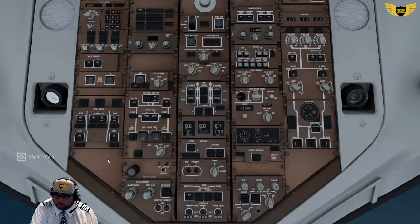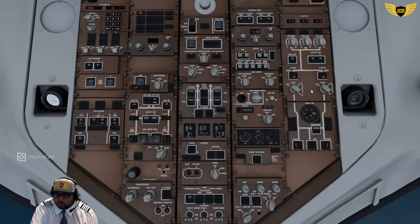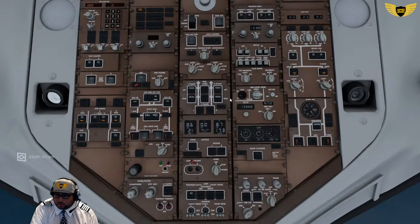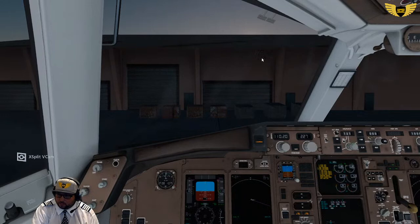Alright, got someone coming in, 25 left. That's alright. Alright, so we got our APUs starting here. We're gonna wait for that to spool up, and we'll be ready to go here pretty quickly.